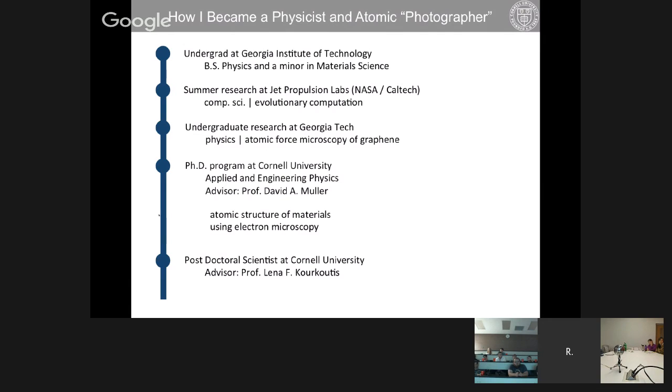I liked physics coursework. I did summer research at Jet Propulsion Labs, so I was applying to lots of REUs and various places that would take a summer researcher, and Jet Propulsion Labs said they would take me, so I did some summers there as a software evolutionary computation guy. So not a physicist, but solving cool problems using new algorithms.